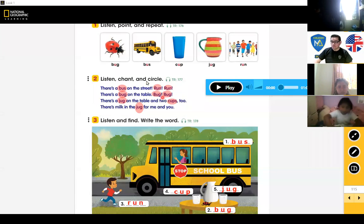Remember, don't forget, we're working here on these words, the sound: bug, bus, cup, jug, run. We circle here bus, run, bug, jug, cups. Number 1 is bus. Number 2, bug. Number 3, run. Number 4, cup. Number 5, jug. Right? Those are the answers, students.